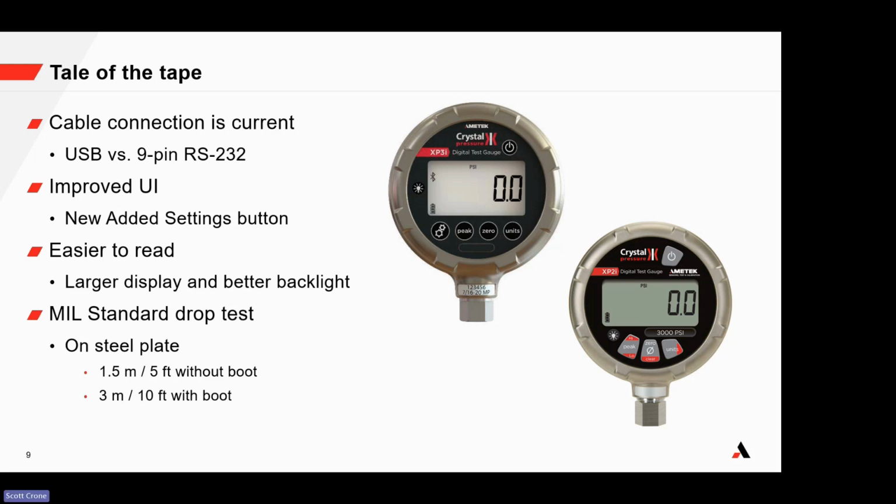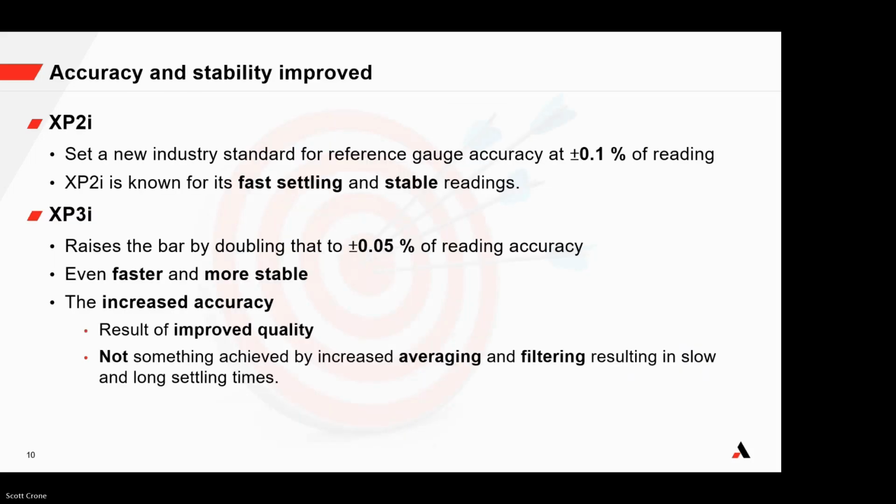You can see in this image that the XP2i has sort of a greenish gray display, where we've got more of a bright white display on the XP3i. And we also took it to an official MIL-STD drop test. On a steel plate, we can drop the XP3i from 1.5 meters or 5 feet without a boot, and 3 meters or 10 feet with a boot. So it's extremely durable. But as you'll notice, it looks a lot like the XP2i, again making that transition easier.